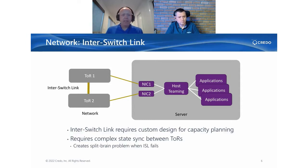There are a couple of things that limited their deployment of this. The first is that capacity planning on this interswitch link is problematic. You have to think of the various cases of failure and traffic and decide how much of the TOR radix to dedicate to the interswitch link. They found that this had to be customized to each application, which is very much not what you want to do in a generic cloud environment.